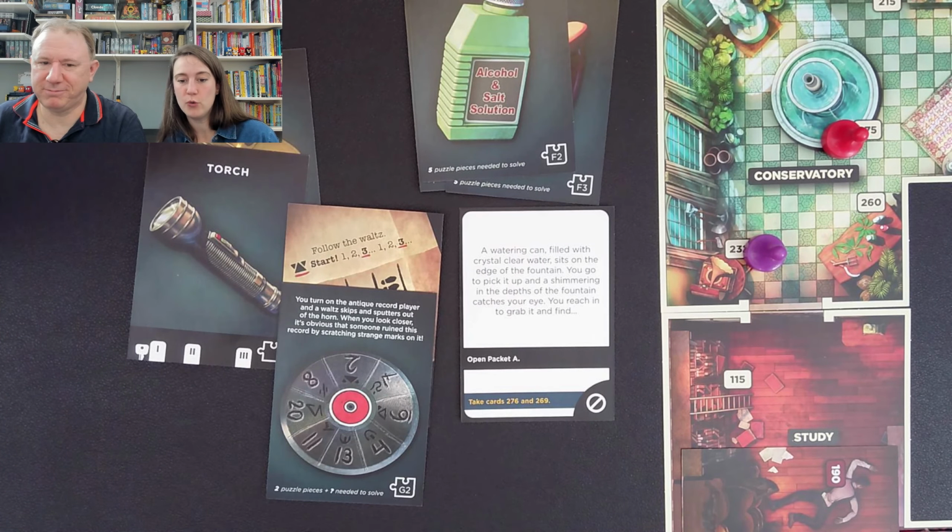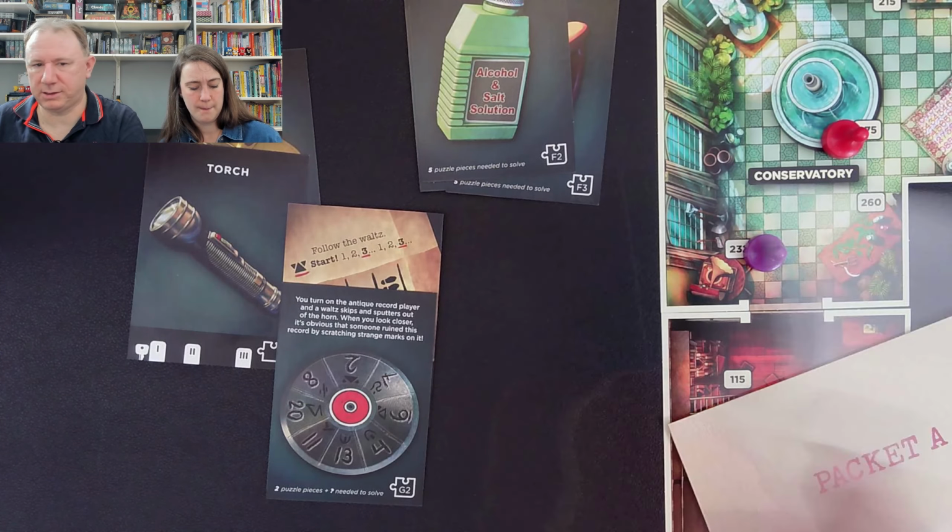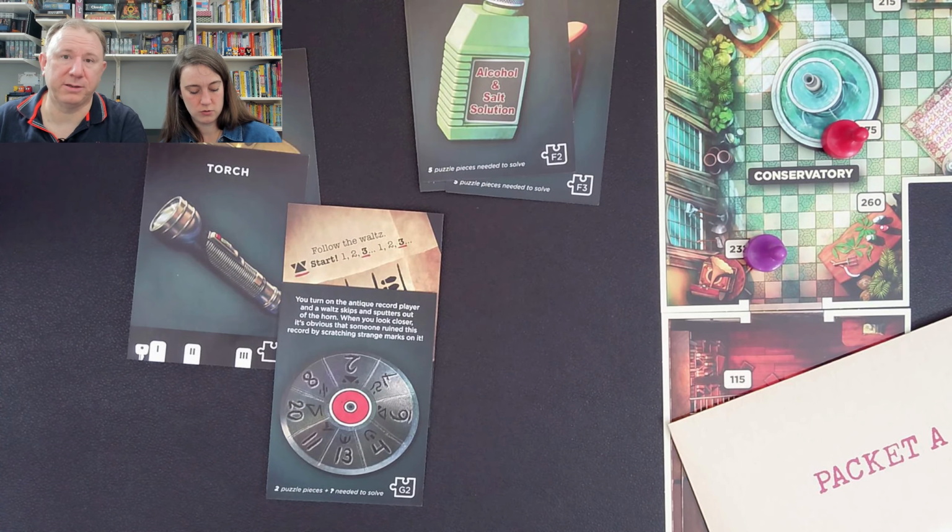Open packet A. Before we get rid of that card, I'm going to take cards. It doesn't actually say to take packet A. It really should say take and open packet A. Which I'll put on the table so we can put those thoughts together. And it says take cards 2, 7, 6 and 2, 6, 9, and discard this. Because we forget to do that sometimes. Oh, we certainly do. 2, 7, 6 and 2, 6, 9.